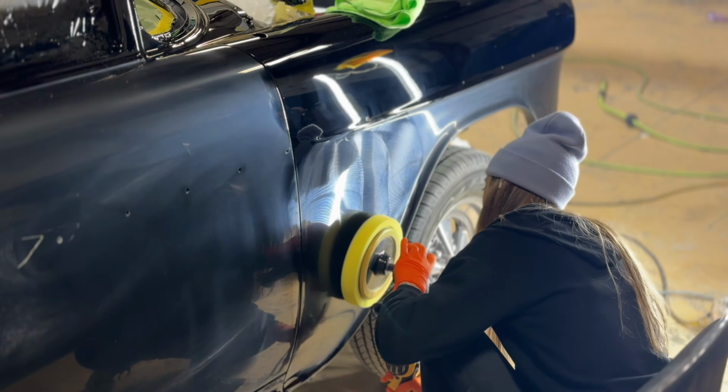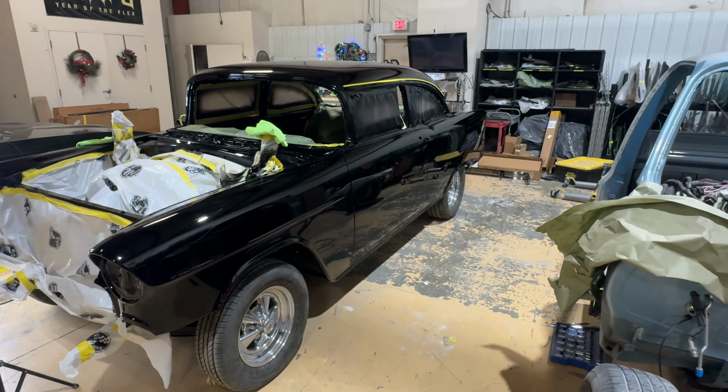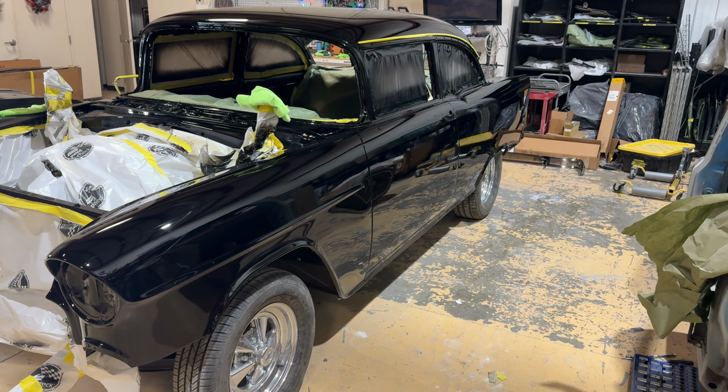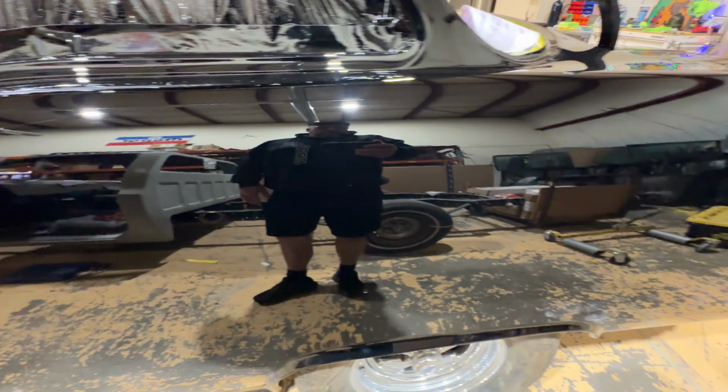Now, I thought the car looked excellent right out of the booth, but wait till you see what it looks like once Nikki gets done wet sanding and buffing this thing. It's going to look like a sheet of glass. She's already gotten started on the passenger side, but the driver's side's straight out the booth.